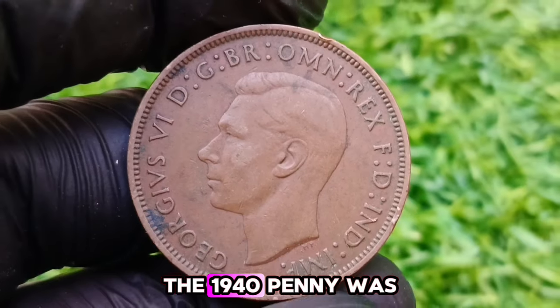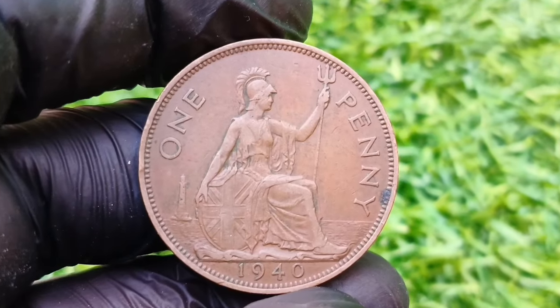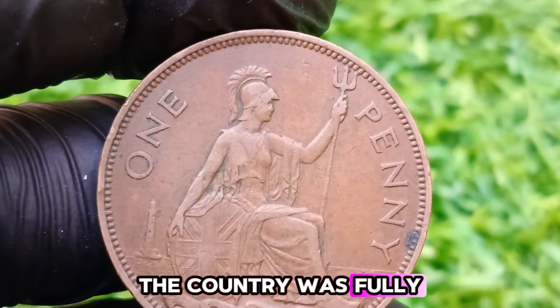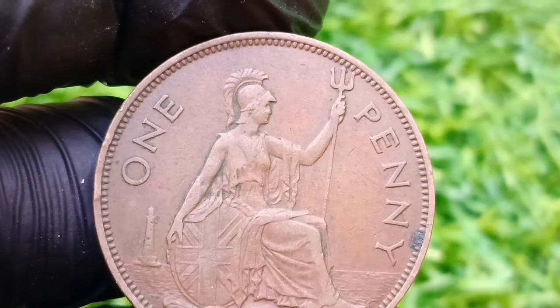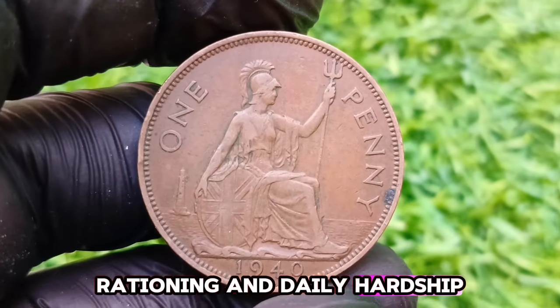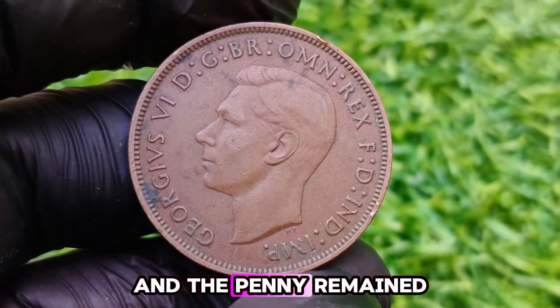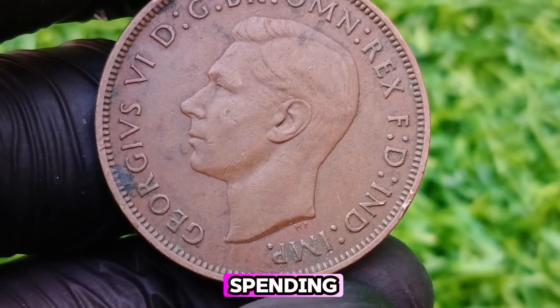The 1940 penny was minted during one of the most important years in British history. At that time, the country was fully involved in World War II. People were dealing with bombings, rationing, and daily hardship. Despite the chaos, the Royal Mint kept producing coins, and the penny remained an important part of everyday spending.